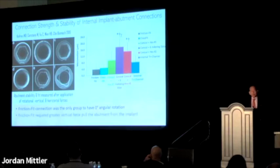So this is, I think, very important. In selecting an implant, you've got to know what type of micro gap it has, and how it performs under function.